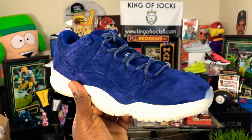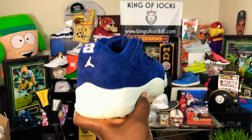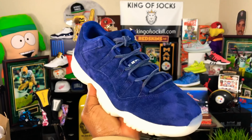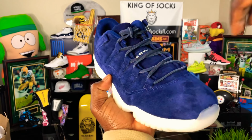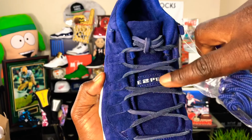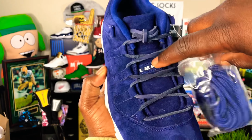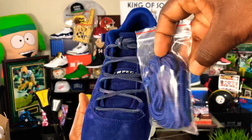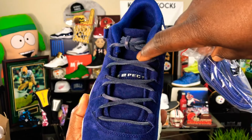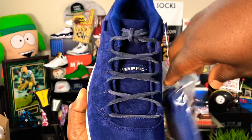This is your first look at the new Jordan 11 Low Derek Jeter with the number 2 on the back, guys. The number 2 representing the number that he wore throughout his career with the New York Yankees. Now, if you look really close, it has the nice leather shoelaces, which represents his godlike glove. But they didn't stop there. They also give you a nice blue pair in case you want to take out those leather shoestrings. But I suggest you keep those in because it is that classic look, guys.